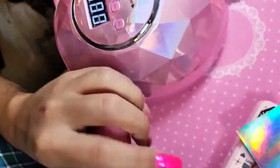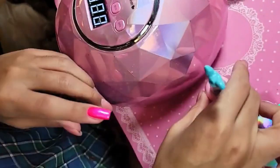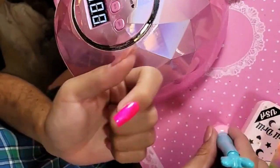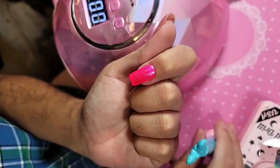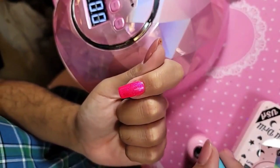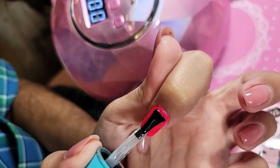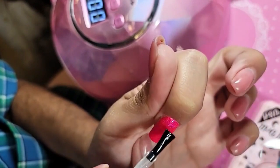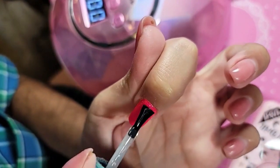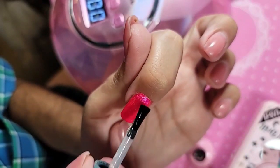So let us apply our icey patch. This is the hologram one. Better text to Anna Nicole Smith. She died, sweetie. She went peace out. So we're going to do a nice little layer of press on gel for the icey patch Aurora holographic sticker fantasy.